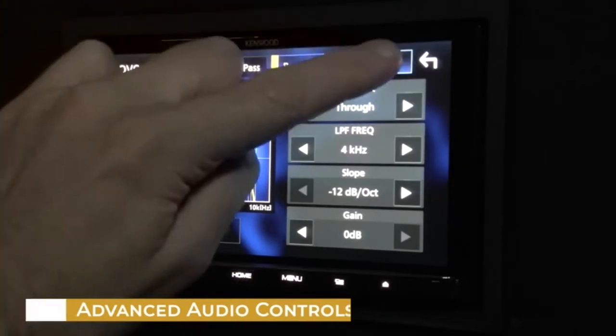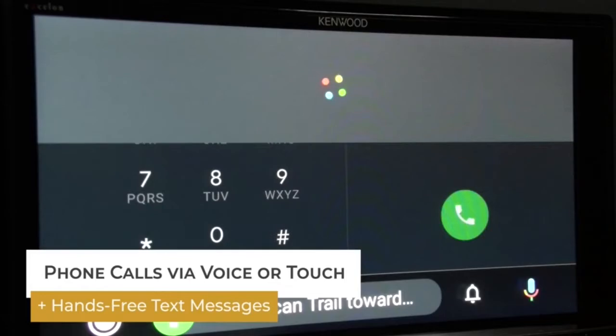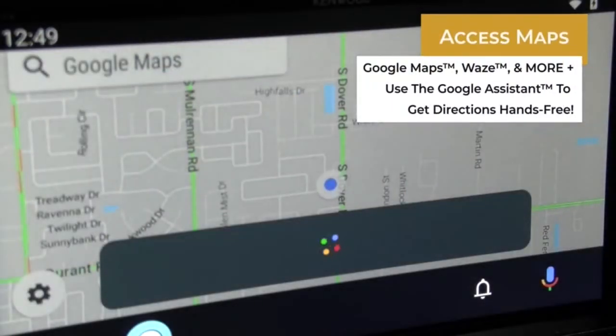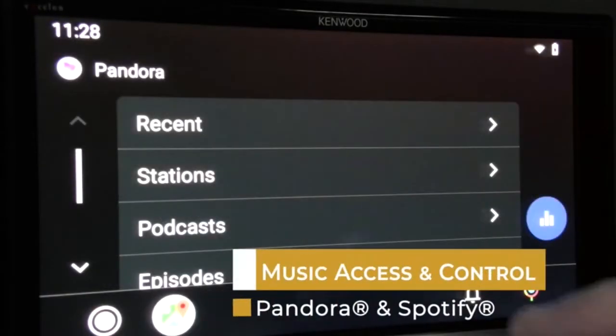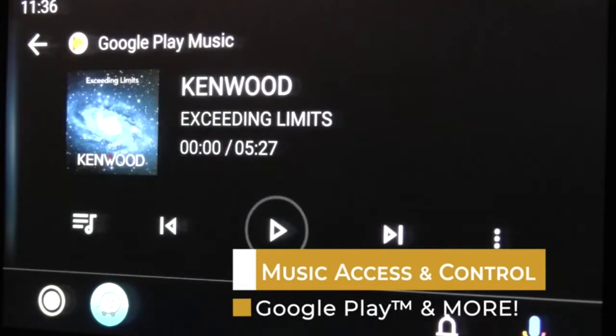Simply talk to Siri or touch the receiver's display to get directions from Apple Maps, make phone calls, listen to voicemail, send and receive texts, and listen to music from Apple Music or your favorite third-party streaming services like Pandora and Spotify, all in a way that allows you to stay focused on the road.